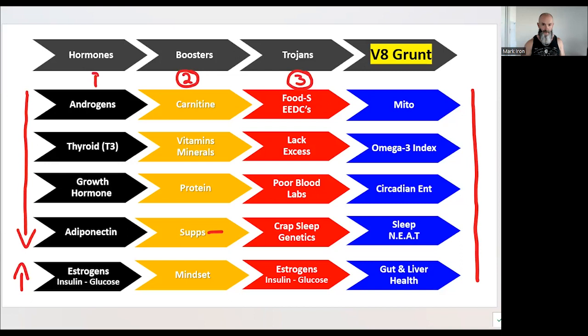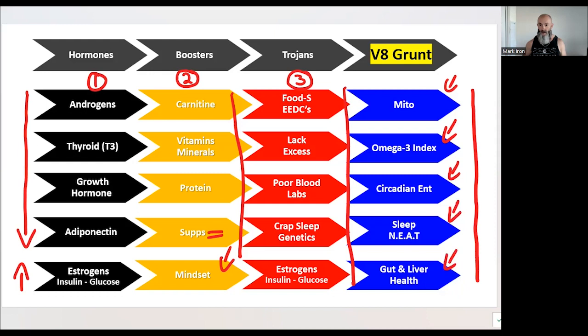Number 1, phase 1, androgens in the up position, the VA hormones. Number 2, the boosters here. Mindset is huge too. And you can use advanced supplements. I don't. I just choose to supplement the key metabolites that my body makes less of as I age, and I just fill in the void there. If you take the Trojans off the table, you increase your mitochondria, you get your omega index optimized, then you get the morning and afternoon sun. You also have really good sleep, great liver and gut health, so great blood labs. Beautiful. You know, you're a long step in the right direction.